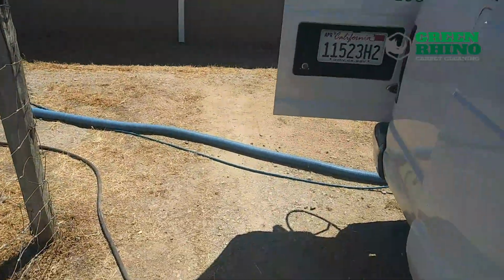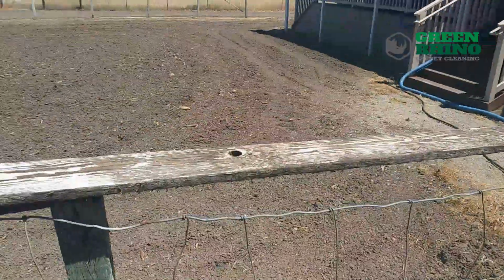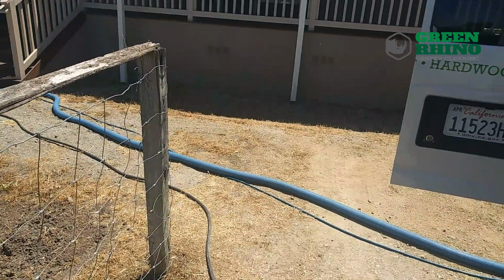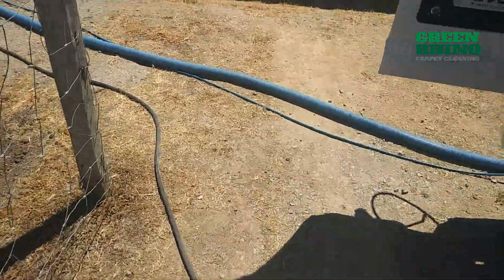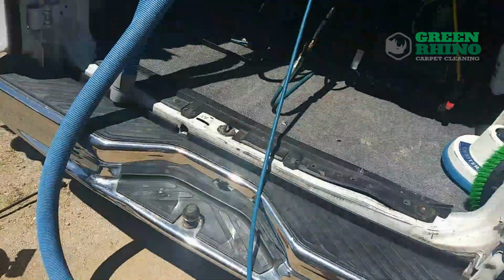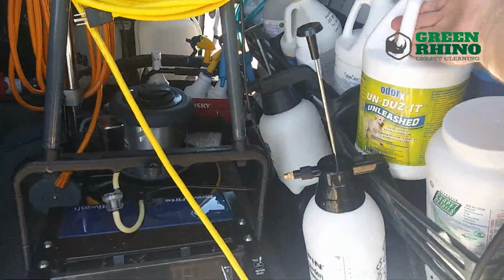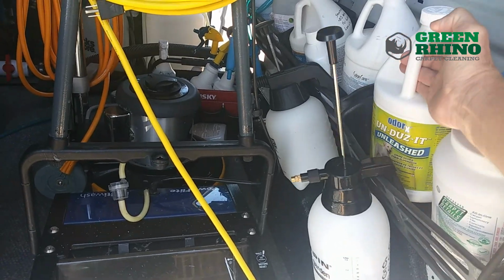Alright guys, all finished up. As you can tell, came out beautiful. Yeah, love results like that. So I used carpet detail. I used some Undoes It for this job. Unleash, there's a lot of products that do this. You know, this is just the one that I'm using.